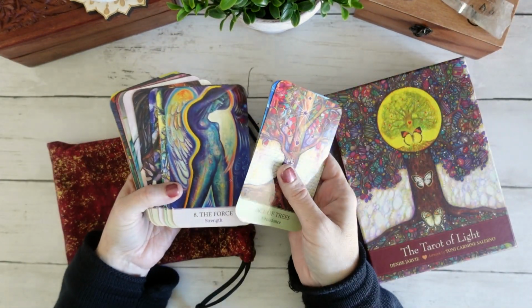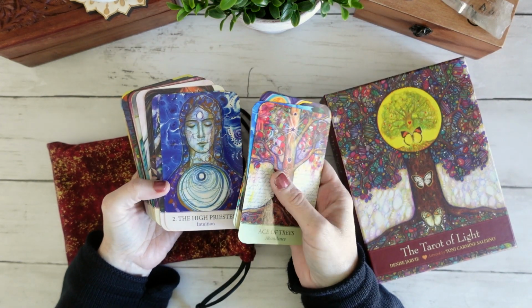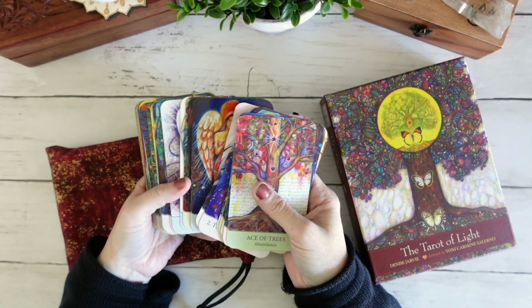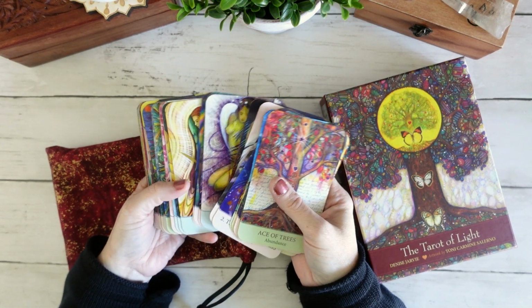So this is the Art of Love. This was the first edition or first iteration of this particular deck. And I think that it's so stunning.